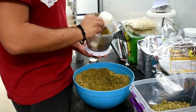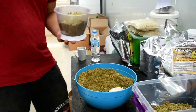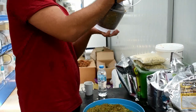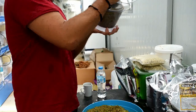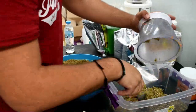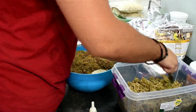You see, it's one egg for 4 spoons, 5 spoons, as I see. If I put less, there's going to be a cake. It's like a cake. So it's good to eat for us, not for the birds. How long do you boil the eggs for? Sorry? How long do you boil the eggs for? I boil the eggs for 10 to 15 minutes, not more.